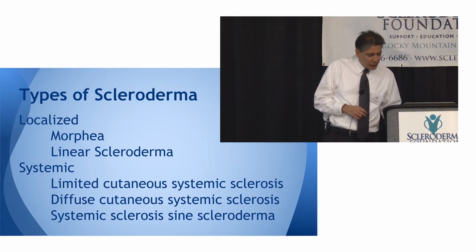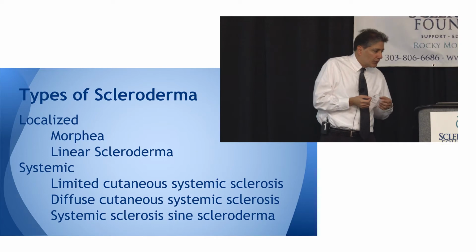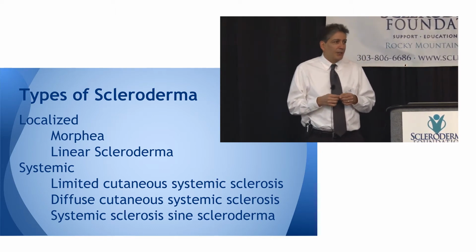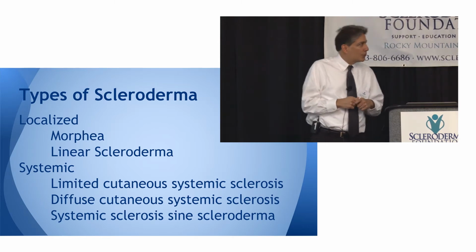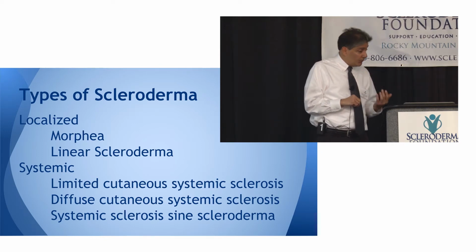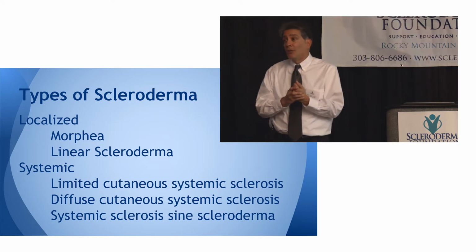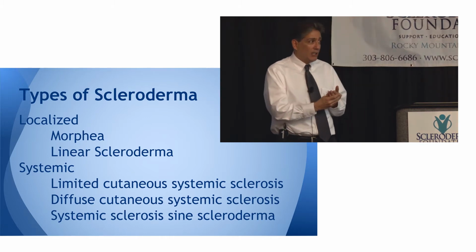If you look at the types of scleroderma, the two main breakdowns are localized scleroderma and systemic. Under localized, we have morphea, which we'll talk about, and then there's linear scleroderma that we'll talk about as well. And then there's systemic, the three that you see up there: limited cutaneous systemic sclerosis, diffuse cutaneous systemic sclerosis, and then the last one is systemic sclerosis without scleroderma. So there are occasionally patients who do have scleroderma but do not have the typical skin changes. So that is only occasionally seen.